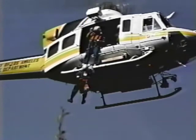Hey, you know what these are? They are helicopters. They come in all shapes and sizes, too. They make great rescue vehicles because they can fly and hover over places where other vehicles just can't go.